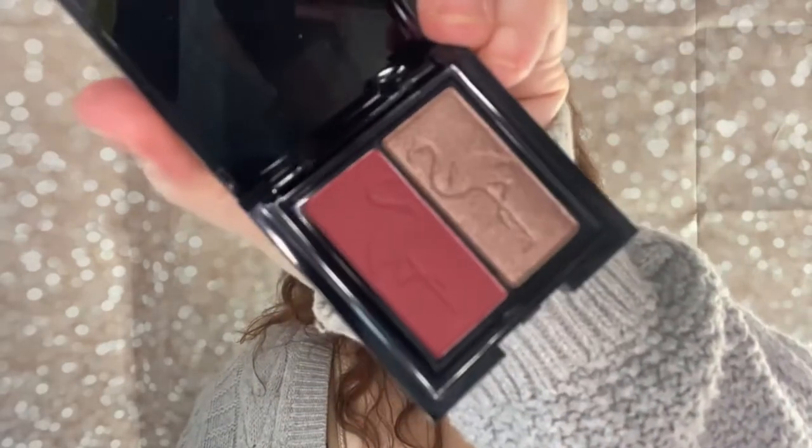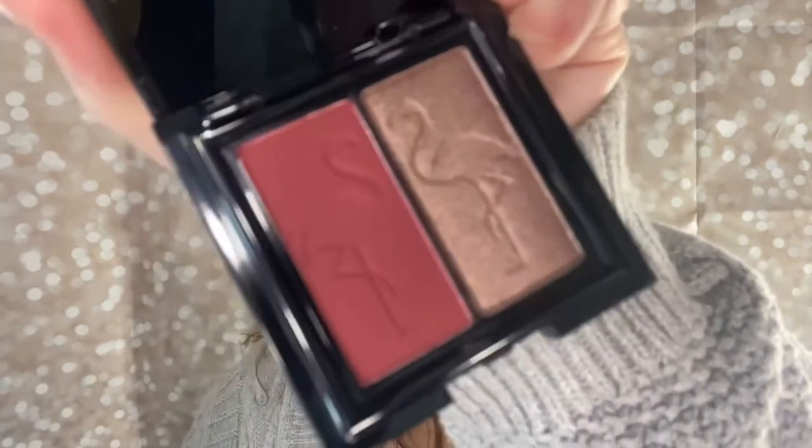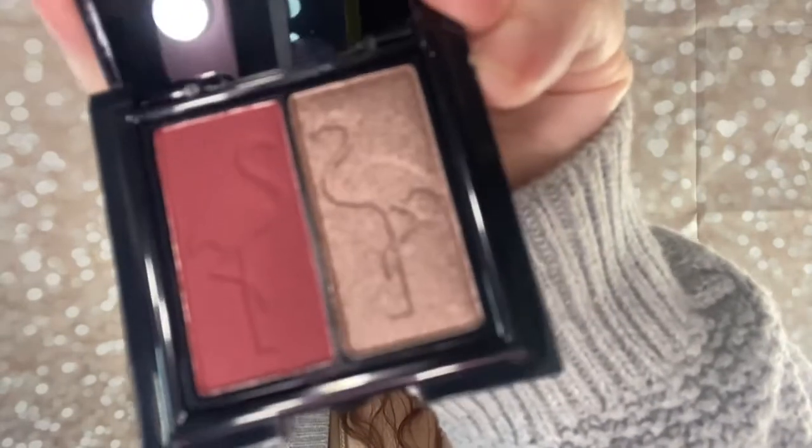If I can open it. Can I open it? Am I opening it the right way? I never could tell. Here we go. Oh, you see the logo. It's 2 flamingos side by side embossed. Very soft. Ooh, very soft. Okay, let's see how this goes. 1, 2. Can you see that?